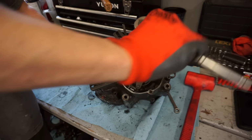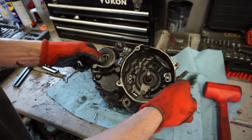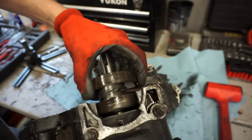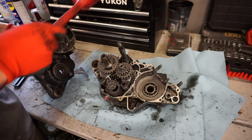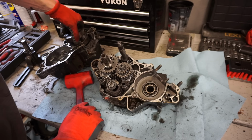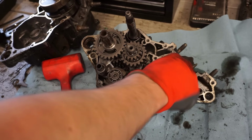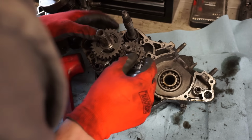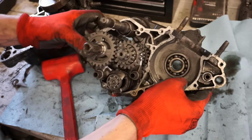I think it's coming now. Let's see. Punch out the crank here. That's on there pretty good. Crank bearings don't feel that bad. Feels pretty good. Transmission all looks good. Yeah, I don't see any teeth broken or anything. They look great.